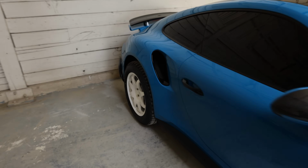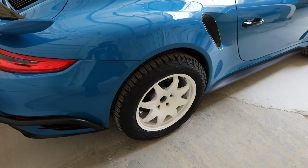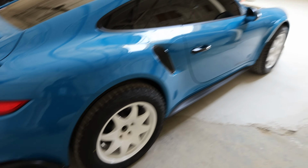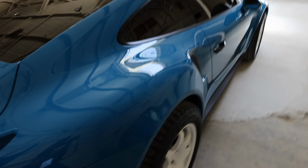It's insane. The ride height is so nice, and I've just been kind of watching this build from the beginning, and yeah, I can't wait to see this thing shred. We'll do a full video on this.